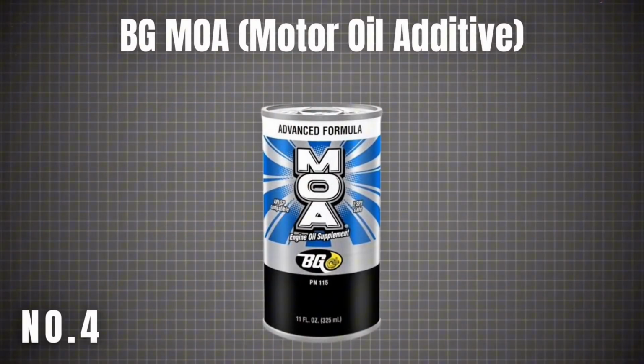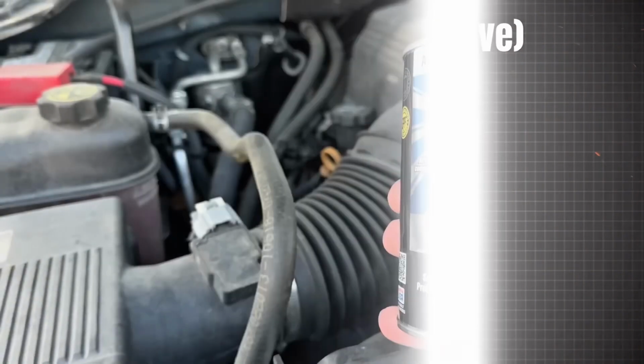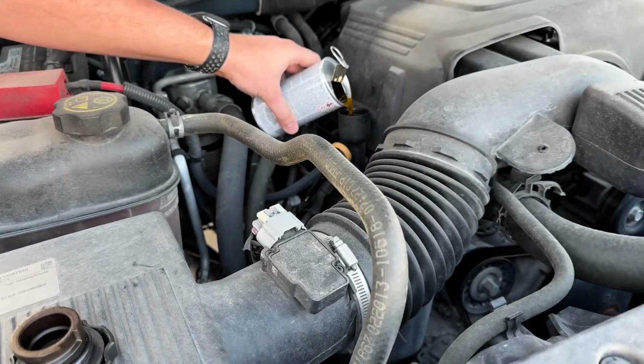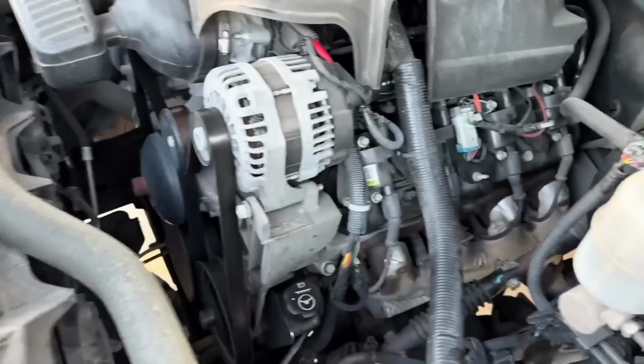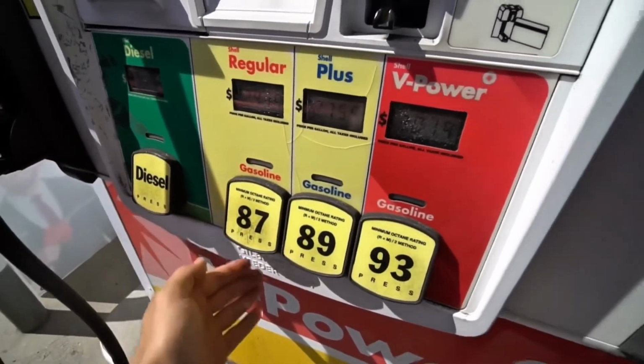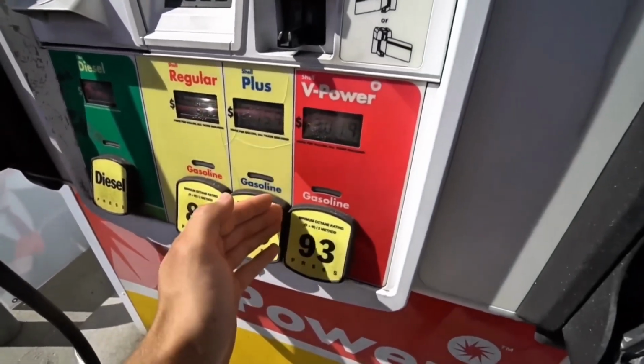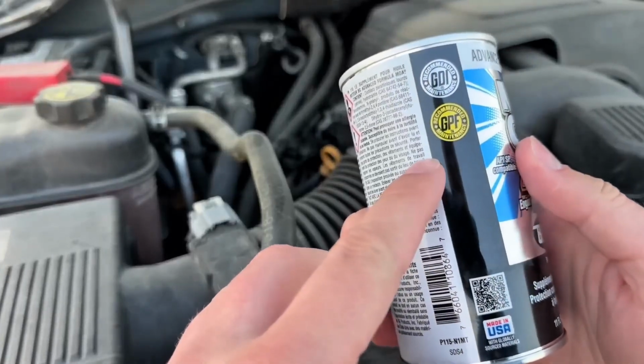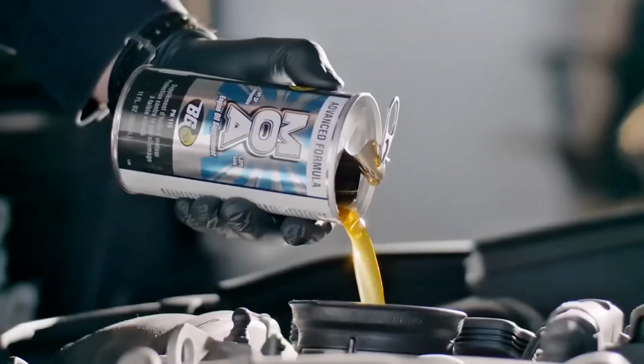Number 4, BGMOA Motor Oil Additive. Widely recommended by professional shops. Protects oil at high temperatures, prevents oxidation, and extends oil life. Gives peace of mind during long service intervals. Average price, $25 to $30. If you want maximum protection for your oil, BGMOA is a top pick.